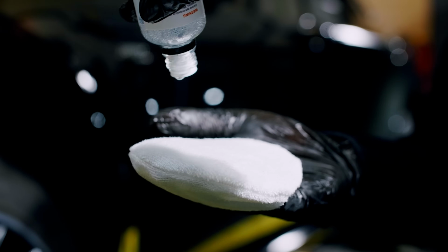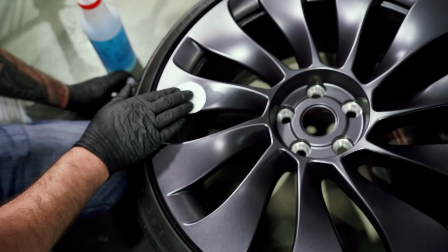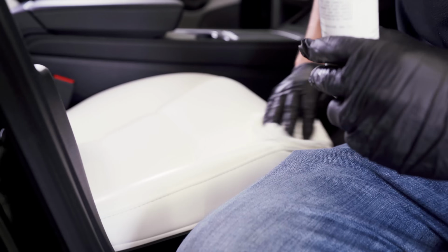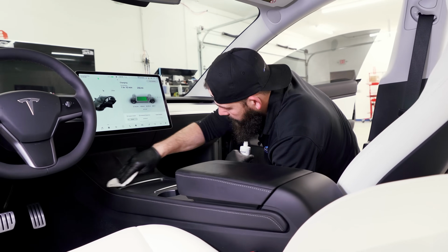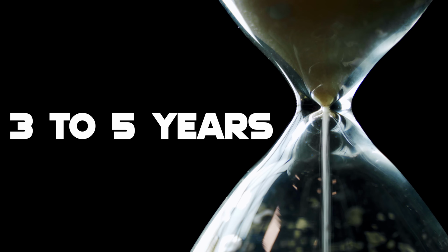A ceramic coating is a product that can be applied to many different surfaces. It can be paint, wheels, glass, even the interior, leather, fabric, and exterior rubbers and plastics. The products that we're using in this video were designed specifically for automotive paint. The purpose, to keep the paint looking in like new condition for as long as possible. These ceramic coatings are a big advancement over traditional waxes and sealants that would normally only last anywhere from 3 to 6 weeks, and now they're lasting anywhere from 3 to 5 years.